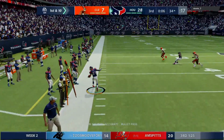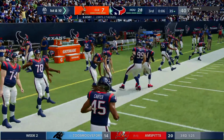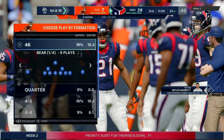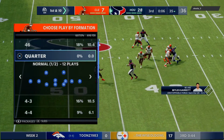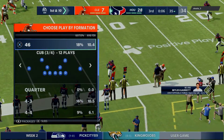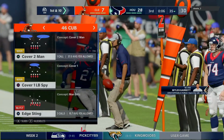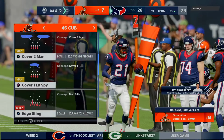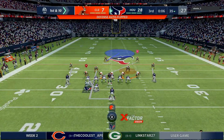And he fires one that's intercepted. Picked off by the corner, Bradley Roby. Newton's pass intercepted. The Texans take over 1st and 10 at their own 35-yard line. And this will probably be the last play of the quarter.